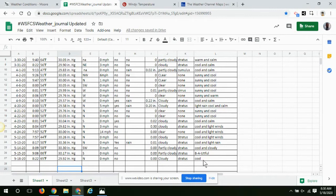It does feel cool. So on Friday at 65 degrees, I said it was beautiful, but today I said that it was cool. So I think that 86% humidity, being damp, as well as having this lower pressure, has made it feel cooler, even though our temperature readings are right about the same.